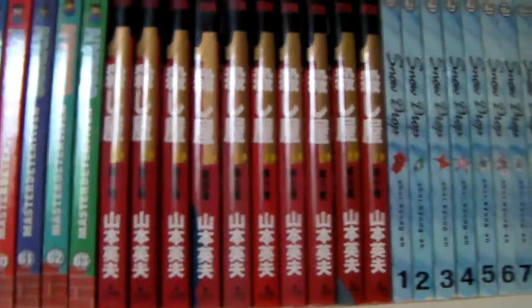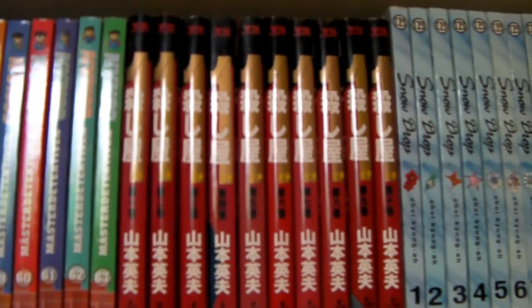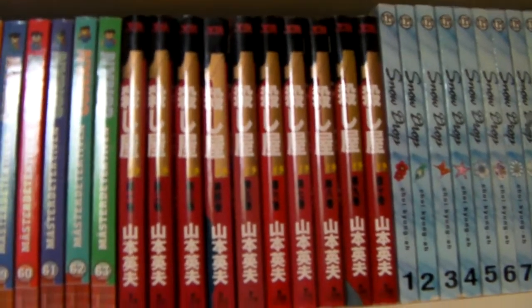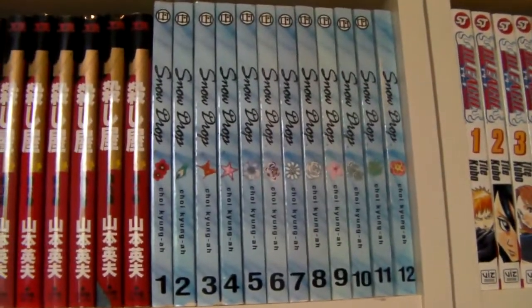And then we have Ichi the Killer, which is Japanese tankobons. I haven't read these because I don't know Japanese that well. It looks like it's a bit gory and stuff. So I'll see if I read it sometime.